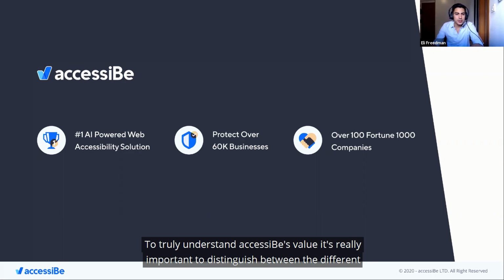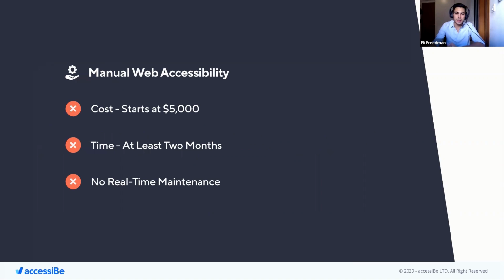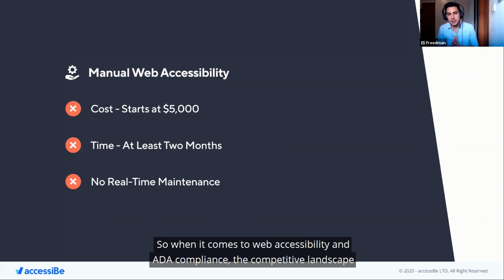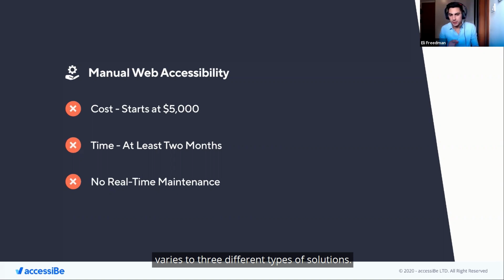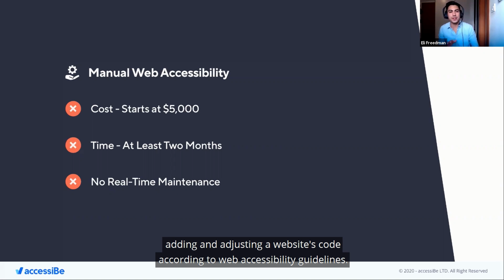To truly understand Accessibility's value, it's really important to distinguish between the different solutions that are out in the marketplace. When it comes to web accessibility and ADA compliance, the competitive landscape varies into 3 different types of solutions. The first one is manual remediation, and this is the process of manually adding and adjusting a website's code according to web accessibility guidelines.